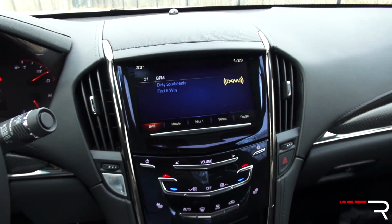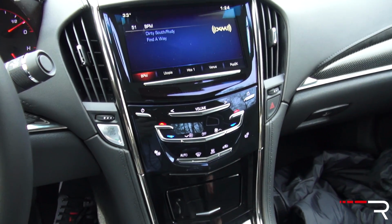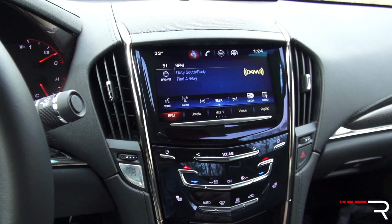But to be honest, the BMW and the Mercedes offer a much nicer cabin, but you will be paying a little bit more for its German competitors. Now, looking at this center stack here, of course, you have Cadillac's famed or infamous CUE infotainment system.